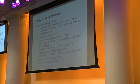This was an overview of how query execution works. I'll start going into more detail, in particular, starting with the planning process. Planning is a two-phase process. In the first phase, you take the query and turn it into a single-node execution tree. So this is a lefty tree of plan operators, and I'll go into details and give an example of what that exactly looks like.